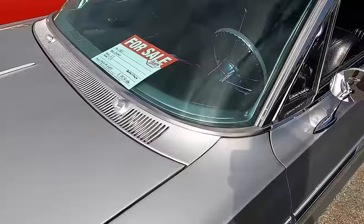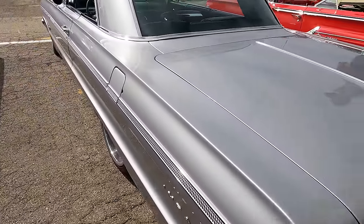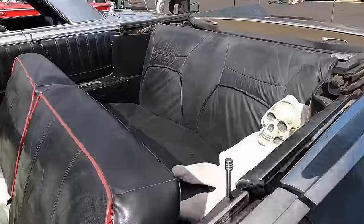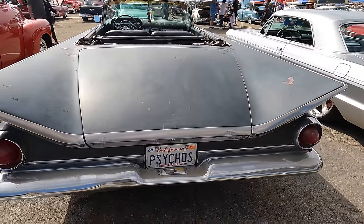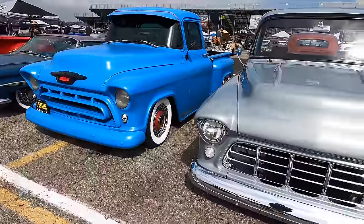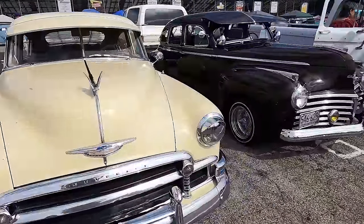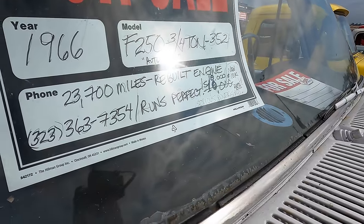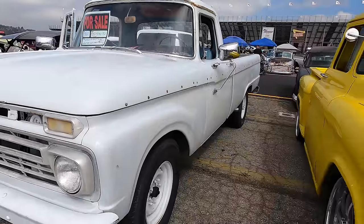He said I couldn't have a frame. Said it had a frame off restoration on it. The 59 Buick convertible. Chevy. It's a 66 F-Series pickup. I believe it was a 250. 23,000 miles. 18,000. Yes, needs a little bit of rust repair. It might be a bit of a Pomona price if you ask me.